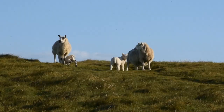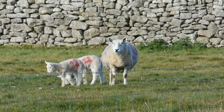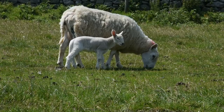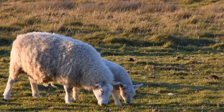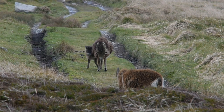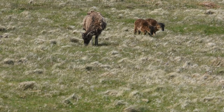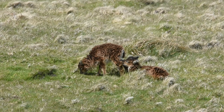Back to the south again, springtime on Lundy. The feral Soay sheep have their lambs too. This primitive breed is only half the size of the domestic sheep and can be pretty wild in its behaviour, but not these today.